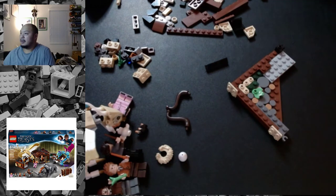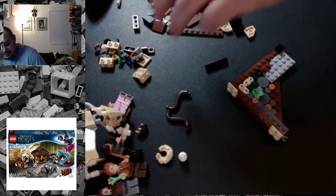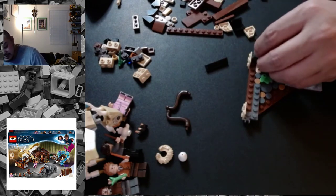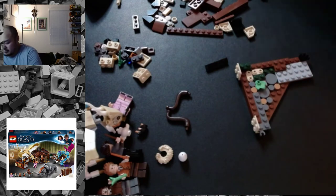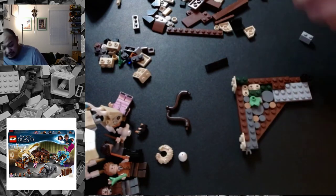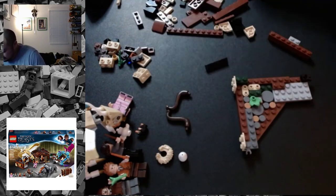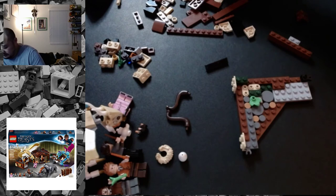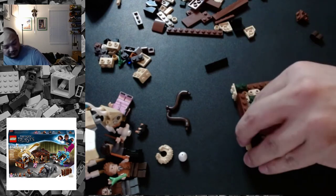All right. Okay, making progress. Making progress. These two pieces here, plus connect to there. Okay, one of these. Oops, one of those. And here. Okay, perfect. Found them in near record time.